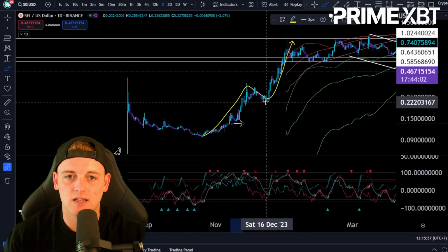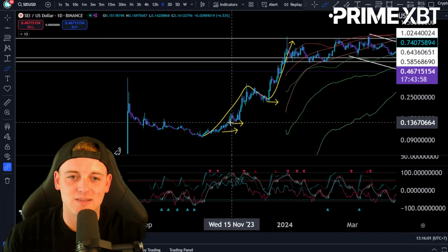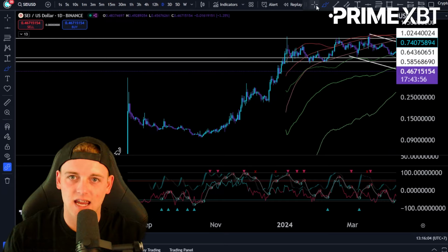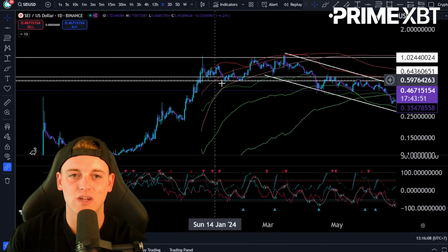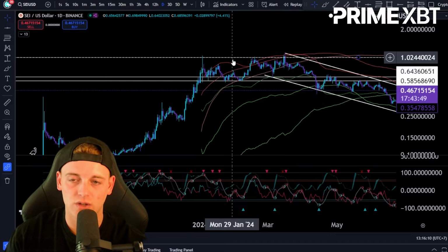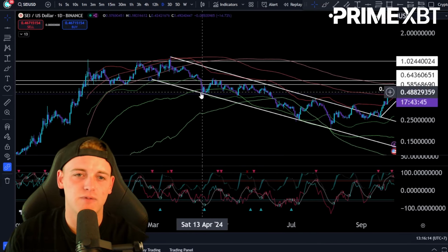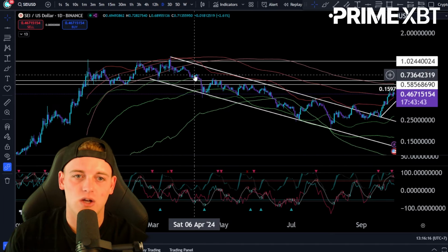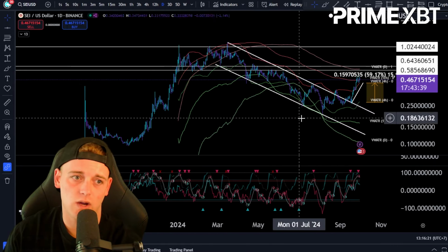Lovely, lovely chart, having nice significant pullbacks all the way up. It is not quite a Mount Everest climb. It is a base camp 1, 2, and 3. Very nice to see. And from there, we did see a nice consolidation range here between $1.02 down to around 58 cents. So quite a big range actually before the inevitable March crash that we did see this year. And from there, it has been trending down quite aggressively.